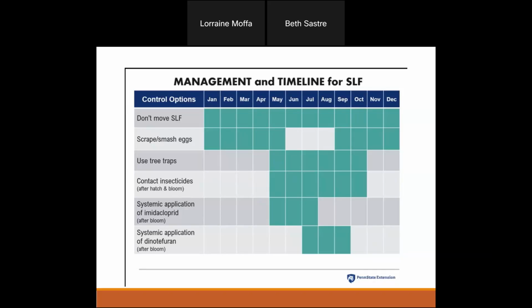Then we have something that is called systemic application. In this case, we are very specific about imidacloprid. Systemic application means when you inject the insecticide in this case into the trunk or the soil, that plant is going to absorb the insecticide and it's going to move it through the vascular system all the way up and all the way down to the roots. So it means that that plant is going to become a poison, the whole thing.